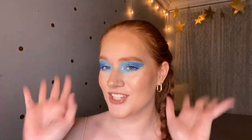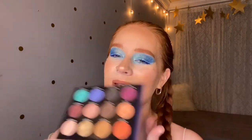Eyeshadow palettes. Okay, are y'all ready? We're not gonna take forever going through these, but we are gonna chat just a little bit. Okay, are you ready? I'm excited. So the first one, the Zodiac palette in collaboration with Kathleen Lights. She came out with the Zodiac palette and I just love this palette.